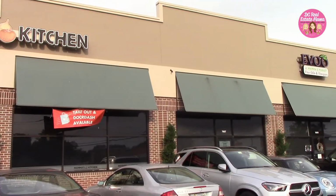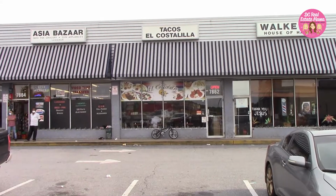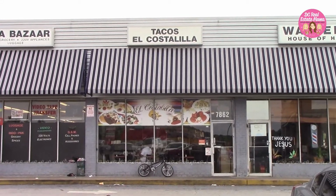There's El Paso for Tex-Mex, that's also on Route 1, and if you want real, authentic Mexican food, that's Tacos El Costilla in Hybla Valley. There's also Uncle C's Chicken and Waffles.